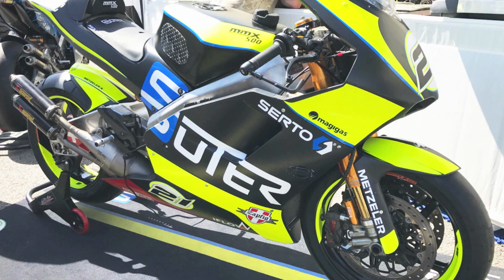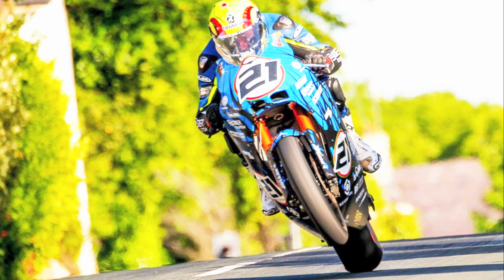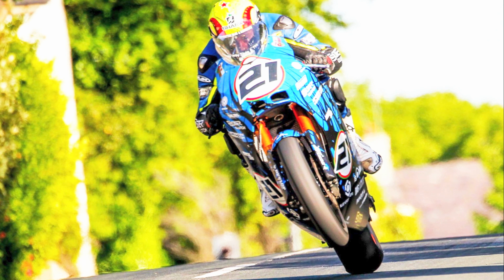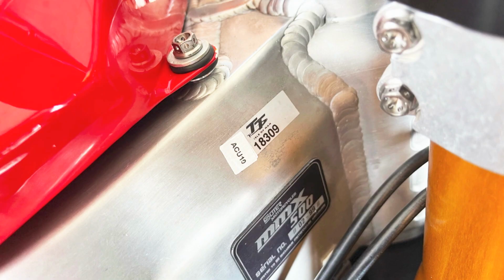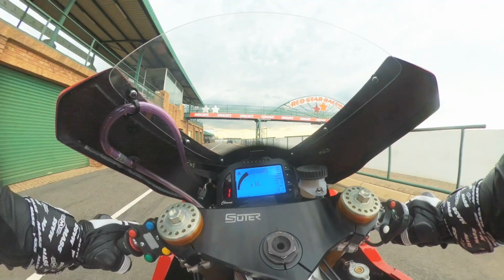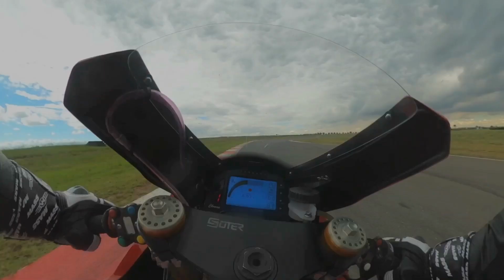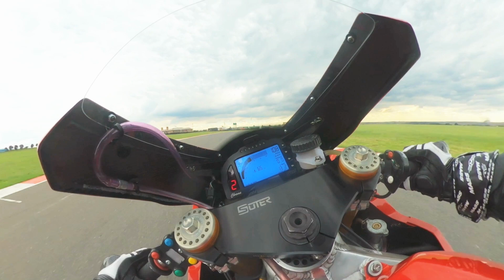This particular red machine that I tested is Eskil Suter's own personal bike, which he had sent out here to South Africa to do some riding, as he spends a lot of time in SA. It's also the machine that competed in the Isle of Man TT races a few years back with rider Ian Lougher. Check out the TT scrutineering sticker still on the frame. A good old push start to get things going.